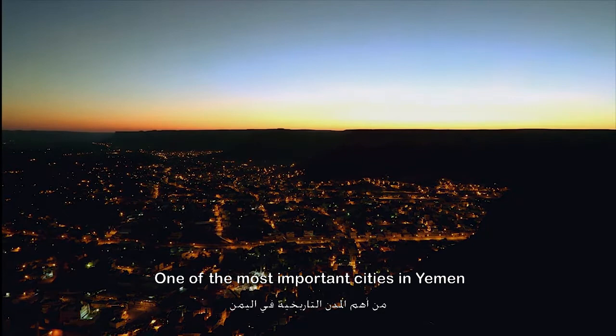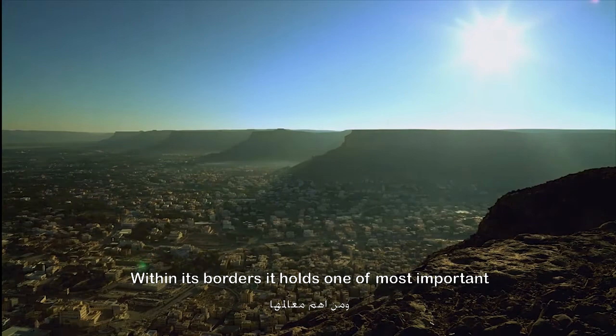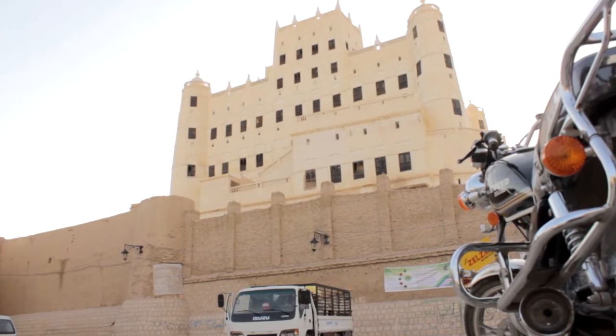Sayoun City, one of the most important cities in Yemen. It's located in the southeast of it, and it's considered the capital of Hadhramaut. Within its borders, it holds one of the most important historical structures in the world, Alkathiri Palace, aka Sayoun Palace.